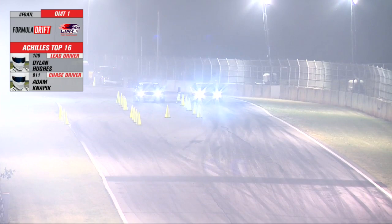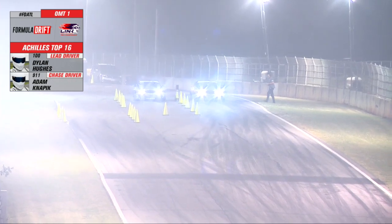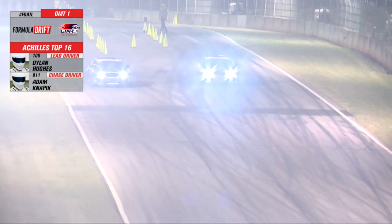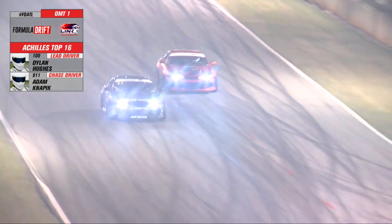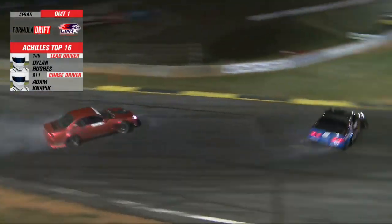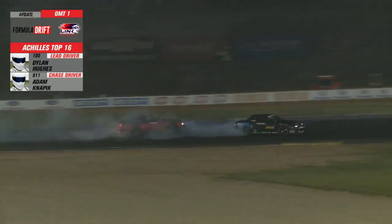All right, so the light's illuminating the smoke here. And here they go down the hill. All right, Dylan Hughes out front, Adam Knapik in that chase position. Dylan Hughes comes into that first front clip.